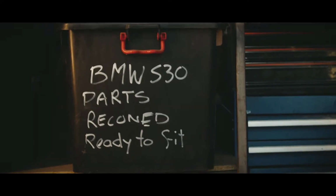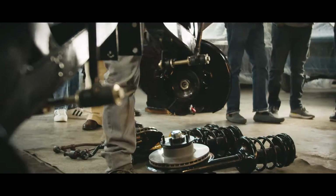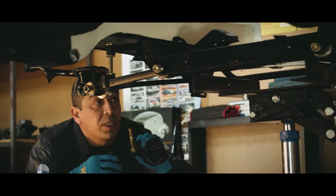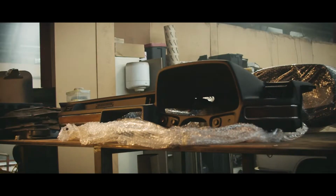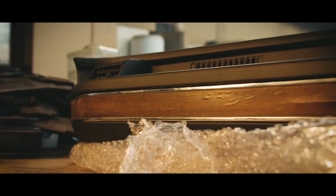Sourcing some parts that we either can't get new and trying to find some that we can really recon and refresh and reuse. We've actually bought 3 cars across South Africa looking for a good dashboard that's uncracked. I mean, the cars are 47-year-olds, most of them been out in the sun.